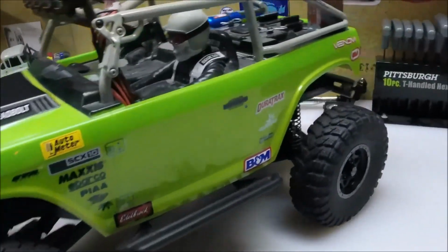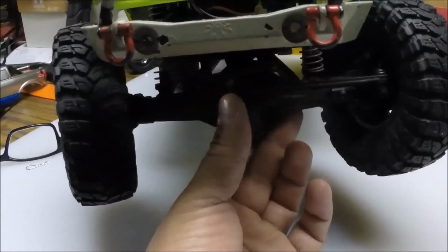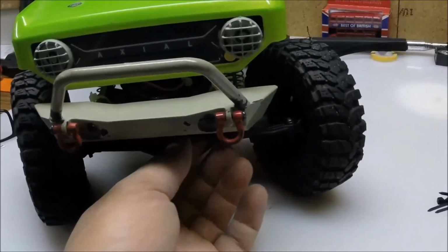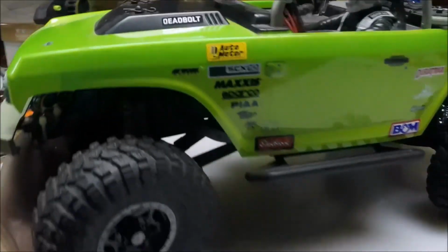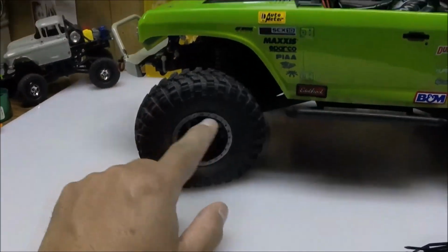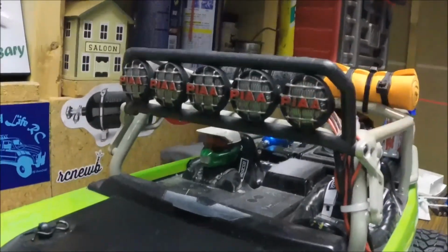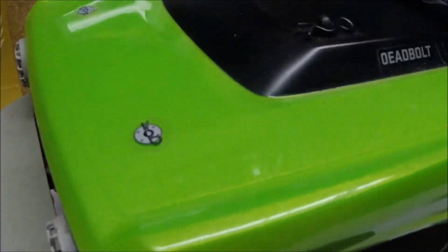My running gear is all stock. I did make a set of stainless steel steering links for this, but I was afraid I was going to burn out the servo, because there is no servo saver on this. It's just direct. So I basically went back to the stock links to give me a little bit of flex in there. I did custom paint on the wheels, and I got my guys all detailed out real nice. All these grills are custom painted up here. I have a lot of video on the Deadbolt. I put the little hood pin decals up there.